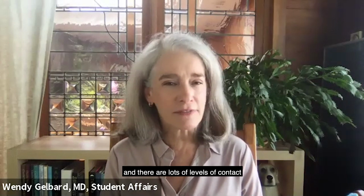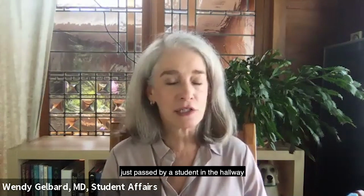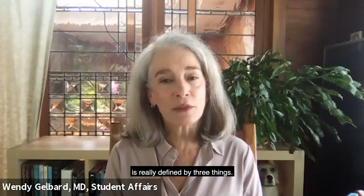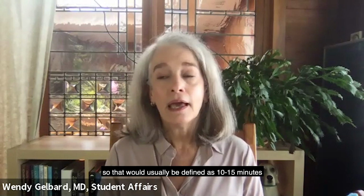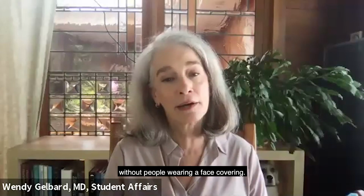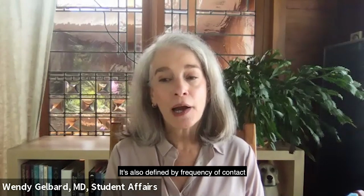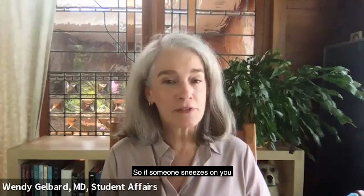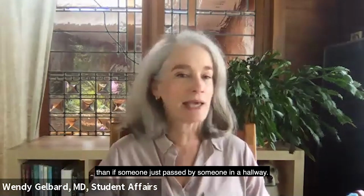And there are lots of levels of contact. So we don't need to know if a student who tests positive just passed by a student in the hallway, because transmission of illness is really defined by 3 things. It's defined by length of contact. So that would be usually defined as 10 to 15 minutes of face-to-face contact without people wearing a face covering. It's also defined by frequency of contact and by dose. So if someone sneezes on you, that might be more concerning than if someone just passed by someone in a hallway.